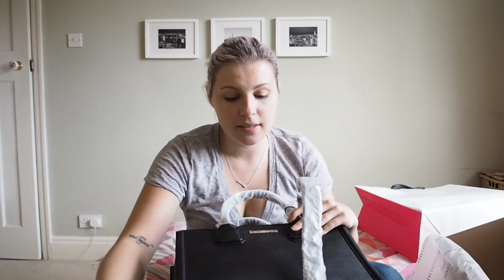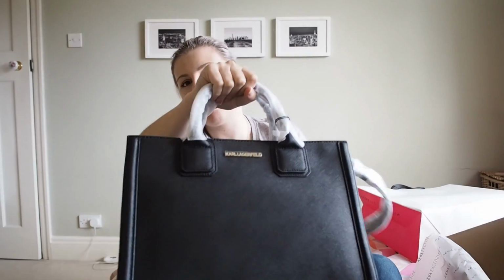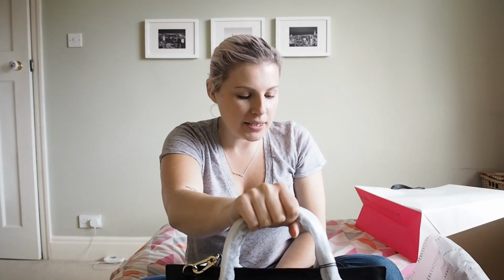It does look nice, kind of just held. You could hold it in the crook of your arm, I suppose, but I think it's more of a top handle bag. And it does look nice when it's held like that, but I think I'm going to have to wear it around the house a little bit and see whether or not I like the long strap, because it is very thick. It is kind of very businessy, which is what I wanted.